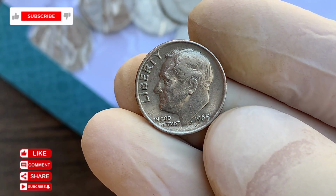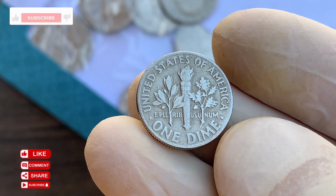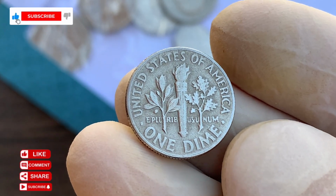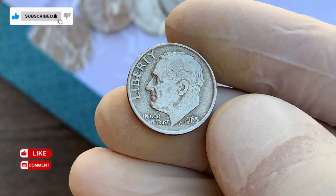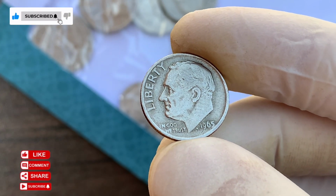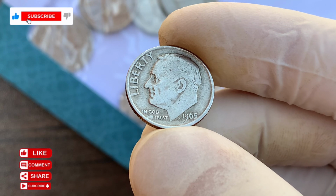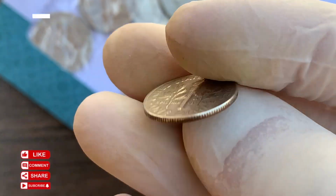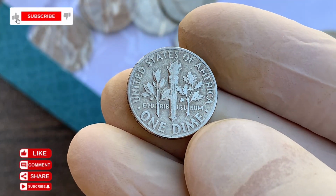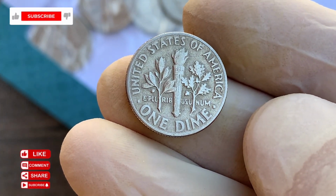Auction records consistently highlight that a well-preserved 1965 dime can command a premium, with bids reflecting not just its rarity, but also the deep cultural resonance it carries. Adding to its allure are the fascinating anecdotes and stories that have become part of the coin's lore. There's an enduring tale among collectors about a rare 1965 dime that was discovered tucked away in a family's safe deposit box, its condition miraculously untouched by the passage of time.